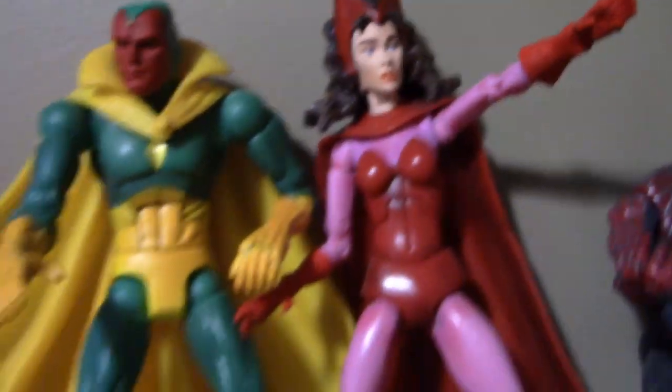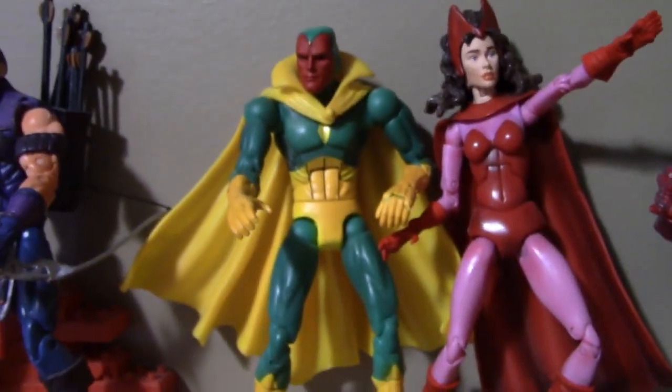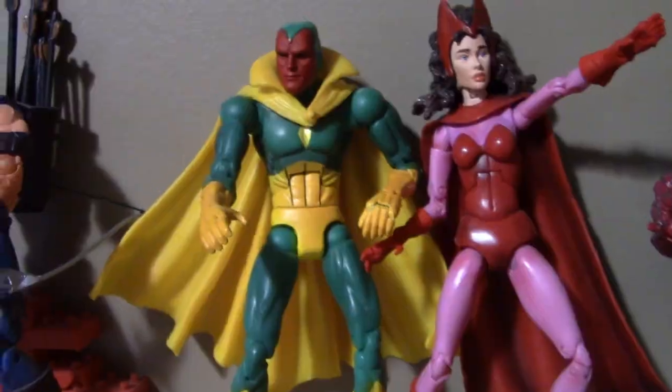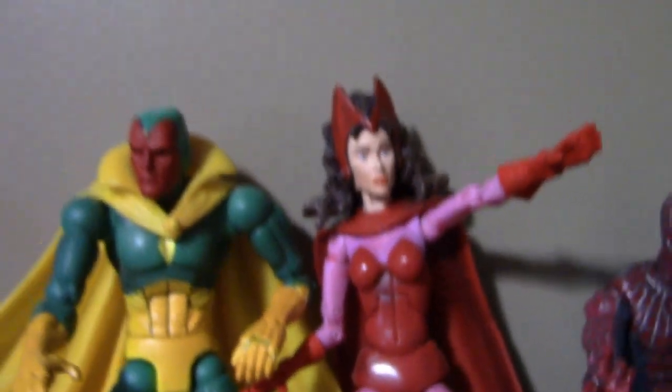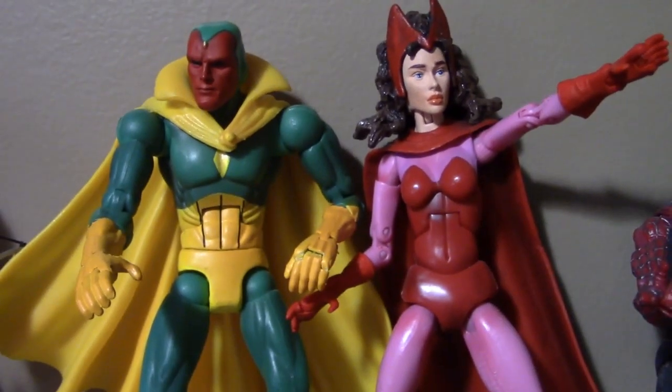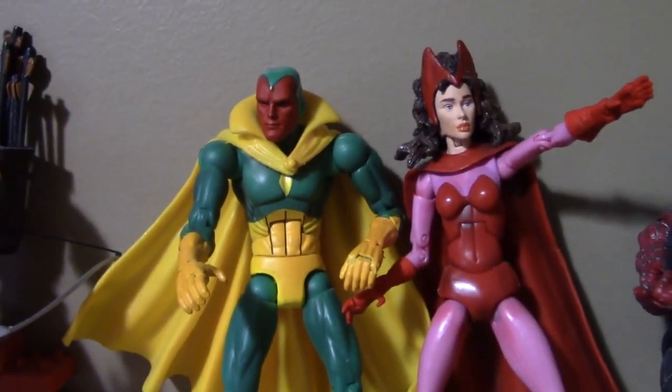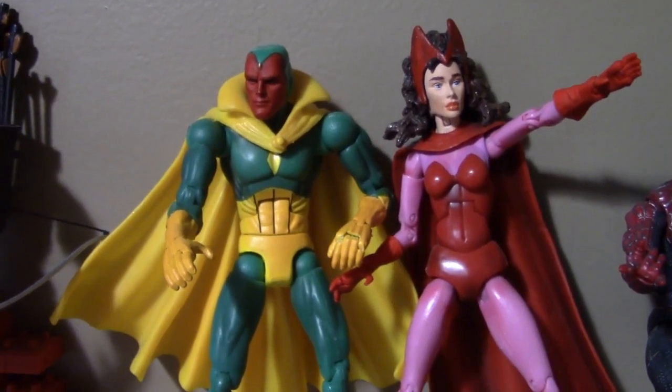You know, the figure's pretty good. Her costume is a little, a little questionable. There's her robot husband. And she's, I don't know. Look, Vision, there's something over there. But yeah, Vision and Scarlet Witch. I think that's a pretty cool set.